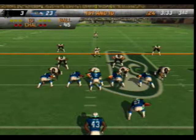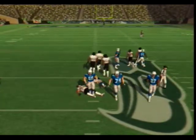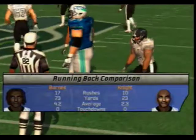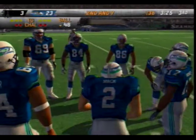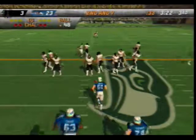Hand it off to the back. This one is spotted at the 48-yard line. The tackle is his fifth of the game. He was looking for a place to run, but all those places were filled up with guys waiting to tackle him. So a pickup of maybe three. It's second down and seven to go.